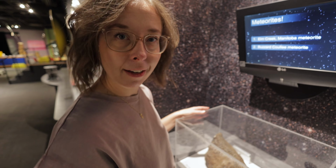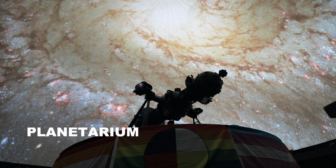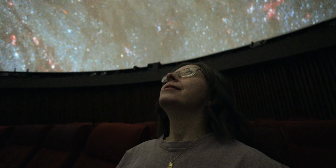Manitoba's largest meteorite. When you're ready to let go of gravity and leap into the cosmos, pop into the Planetarium to catch a show.